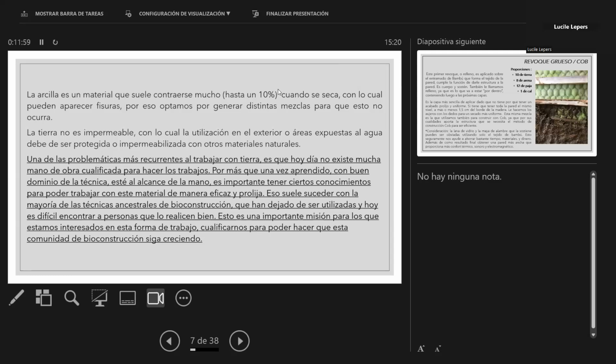Also some practical things: the clay contracts a lot, almost 10%. So that's the reason we have to do the right mixes, to try to avoid this contraction. And also the earth is not waterproof like cement, so it's important to take that into account and use the material in the right way.